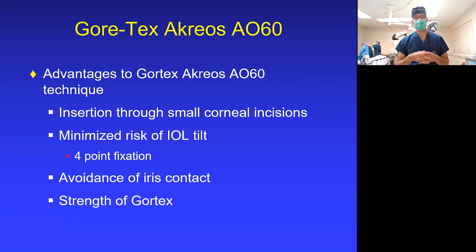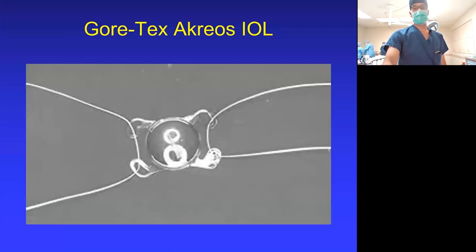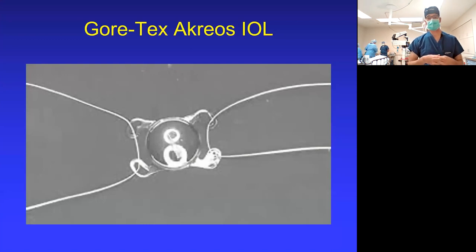So advantages of the Gore-Tex: you can insert through small incisions. You can minimize the risk of IOL tilt because you have 4-point fixation. Avoidance of iris contact, so you're not rubbing against the iris with anything. And the strength of the Gore-Tex. And here's how the lens implant is threaded with the Gore-Tex. I'll show you this during the case. One suture on each side.